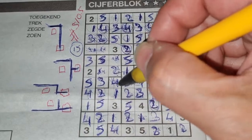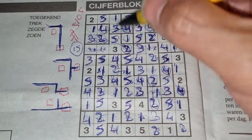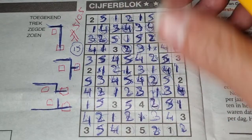Now we have a 4 here. So this box can't be 4 anymore. That box should be a 4. And this box should be a 1. Now we have a 4 there. So this box can't be 4 anymore. That box should be a 4. And this box should be a 1.